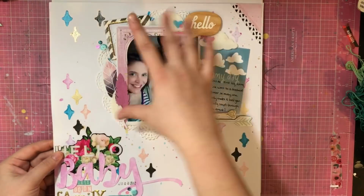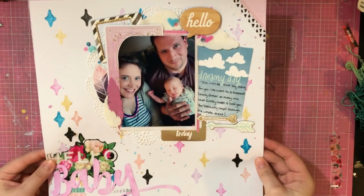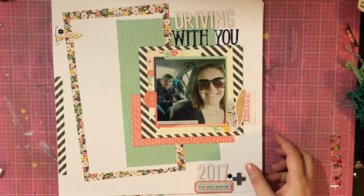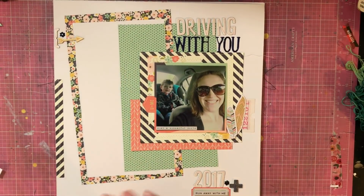And I love all the little bits and pieces and hidden things, and again I was using up some more felt and stuff and some girly stuff. Now that I have Nora, I got to do a lot more girly things, and I was kind of taking advantage of that. And then this was part of my 30 days of sketches in September. Every single day I did a layout based on a sketch.